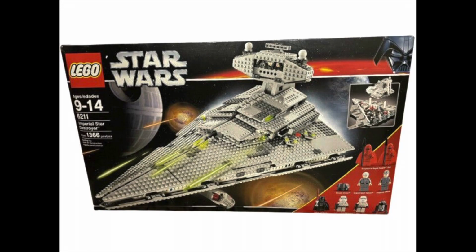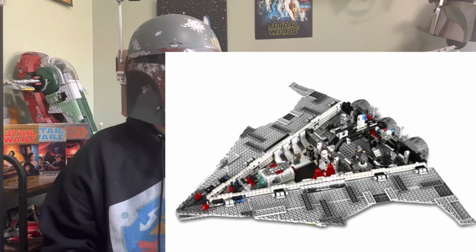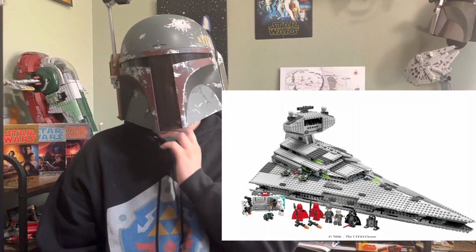2006, we got a Playscale Star Destroyer. Very nice set. Again, kind of that classic LEGO playset look. Kind of weird, I remember it had the bridge for the Star Destroyer. Had like a big gap in it so you could see the characters in there. I always thought that looked a little strange.